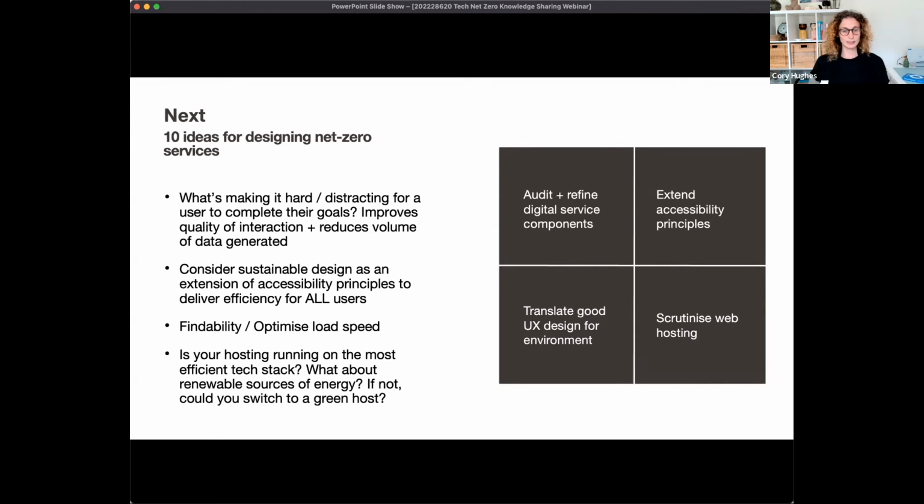Last but not least, on the next is scrutinizing web hosting. So most services digitally would now, I imagine, be hosted on the cloud. There may be some that's hosted on internal infrastructure. Carwyn has talked about his chats with AWS. But again, this is a conversation with current suppliers, or guiding your clients to have these conversations, have the confidence to broach this topic with their hosting provider.